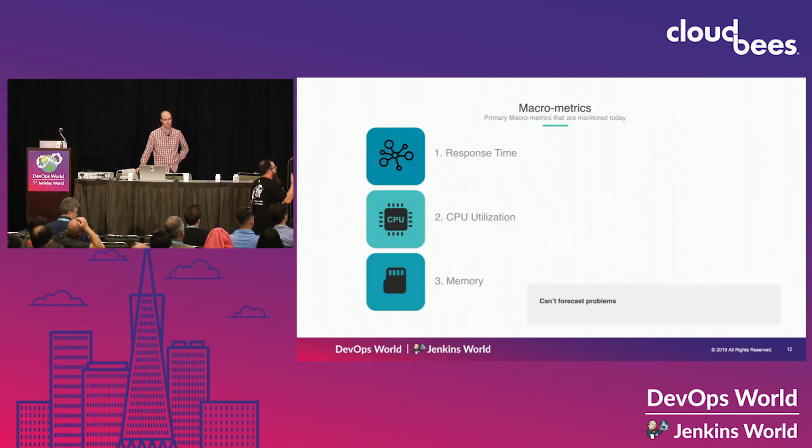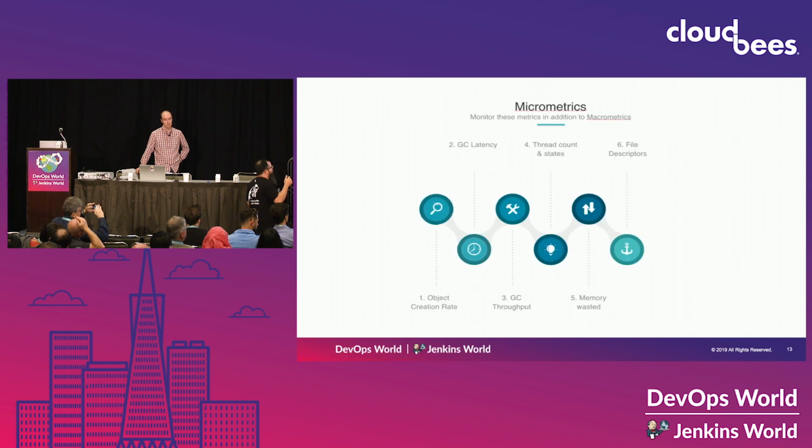So again, macrometrics is where we're looking at response time of the application, CPU utilization, memory. That's traditional. Next slide. And with micro, you're looking at object creation rate, garbage collection throughput, how much memory am I wasting, how many open file descriptors are there, what my garbage collection latency is. And Jenkins is a low latency application. This is not something where I want a garbage collection cycle to last more than a second. So in our support organization, we aim for 99% application throughput and under a second of garbage collection time max intervals. Next slide.